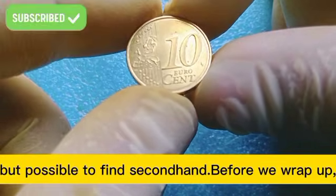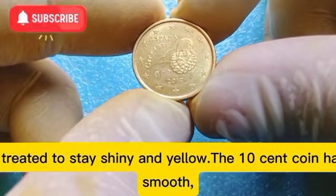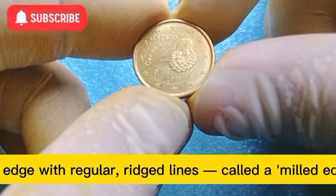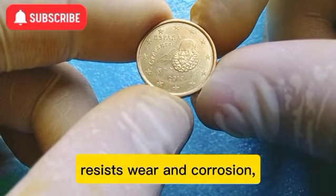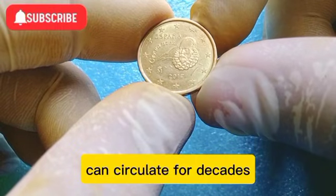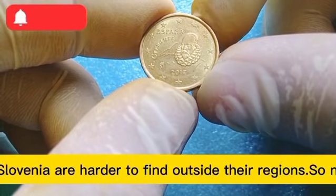Before we wrap up, here are a few fun facts you might enjoy. Nordic gold isn't gold at all. It contains no gold, it's just copper rich, and treated to stay shiny and yellow. The 10 cent coin has a smooth, fine edge with regular, ridged lines, called a milled edge. These were originally designed to prevent fraud centuries ago, so coins couldn't easily be shaved for metal. Nordic gold resists wear and corrosion, meaning a 10 cent coin can circulate for decades, looking almost new. For example, coins from smaller countries like Malta, Cyprus, or Slovenia are harder to find outside their regions.